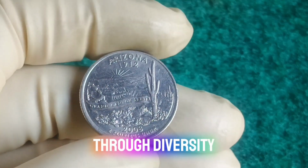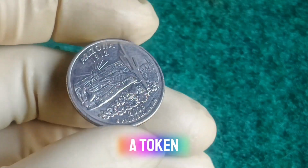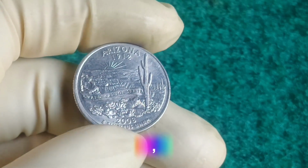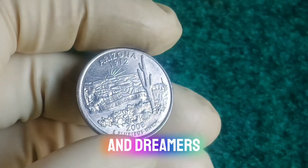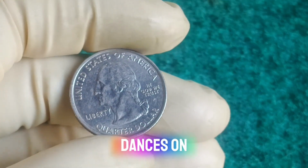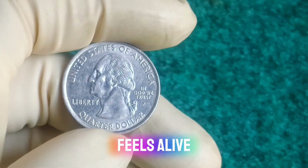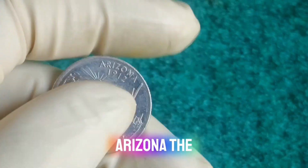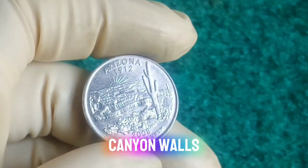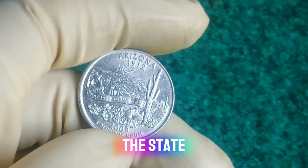and unity through diversity. Holding this coin is like holding a postcard from the desert, a token of sunlight and red rock cliffs, a reflection of the land that continues to inspire poets, travelers, and dreamers. The way the light dances on the ridges of the Grand Canyon on the coin's surface almost feels alive. The shadows of the cactus arms, the gleam of the word Arizona, the delicate engraving of the canyon walls all come together to create a piece that captures the spirit of the state like no other.